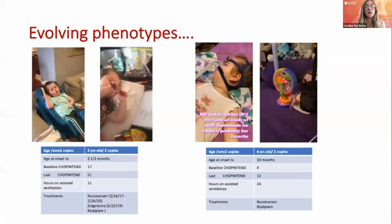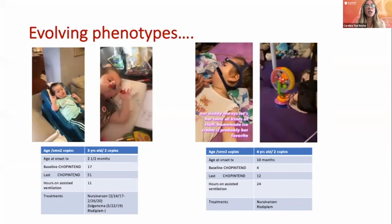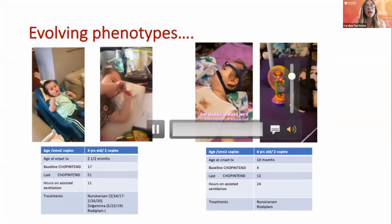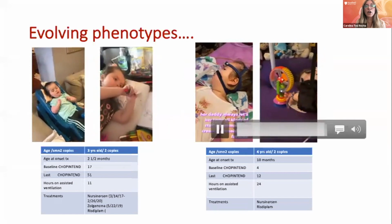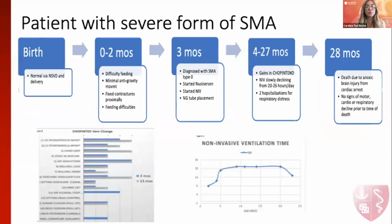And here we are seeing the videos. In this patient, she's able to talk and communicate with her mouth, something that we were not able to see in the past with patients with classic SMA. And this patient, despite her limitations, can play and be more interactive.